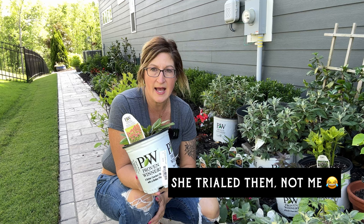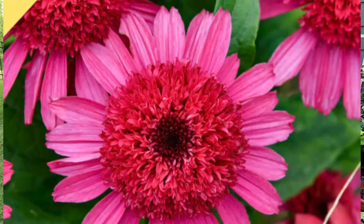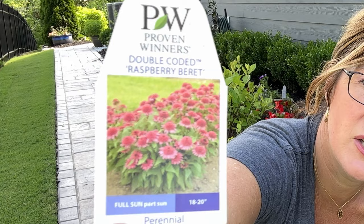The blooms on the coneflowers were like that big. I have never seen a coneflower that had a bloom that big. And it was just like a double big puff and the petals just kind of draped down. It was so pretty, guys. So it's not blooming yet, but let me show you this picture right here. Look how pretty that is. It's just so, so pretty.